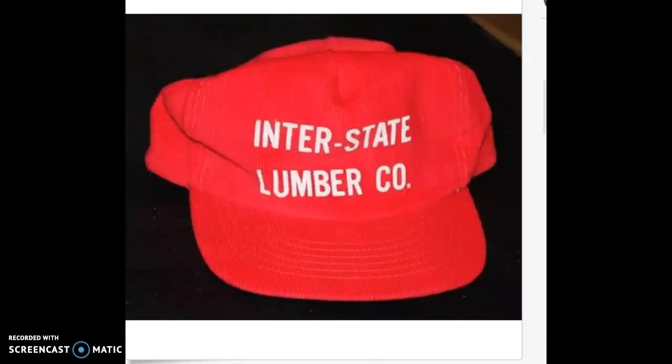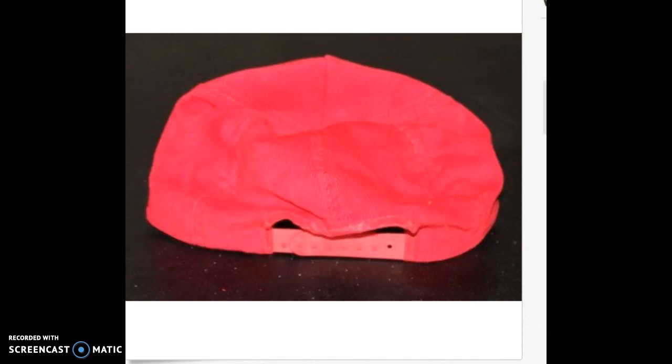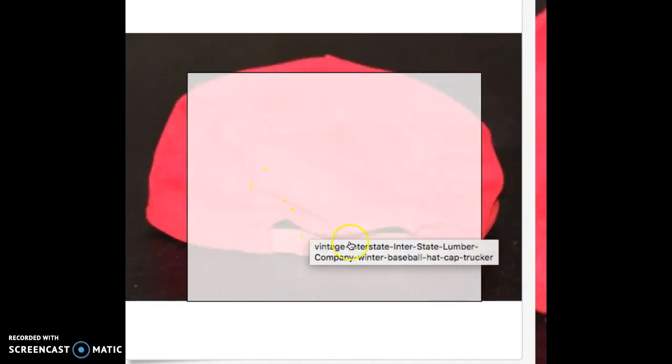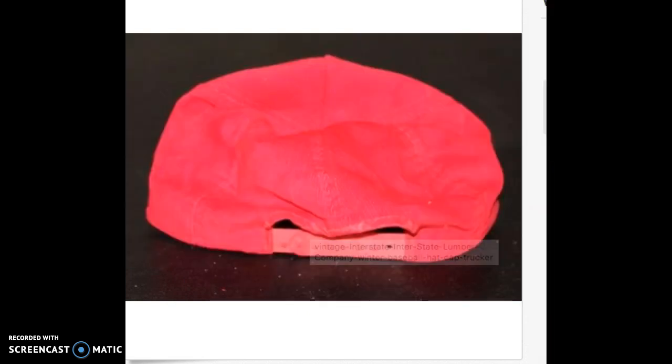This was in that huge box of baseball hats that I bought at a thrift shop. I ended up getting them at 8 cents each because the workers didn't want to count all of them. And this sold for $12. This is not an actual trucker hat. It's corduroy. It's like a winter hat.